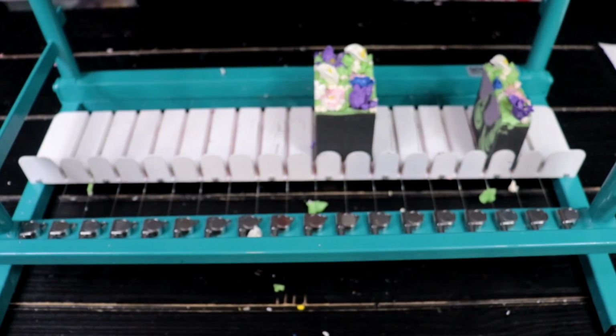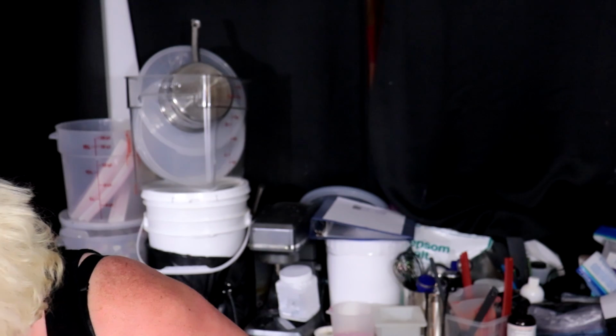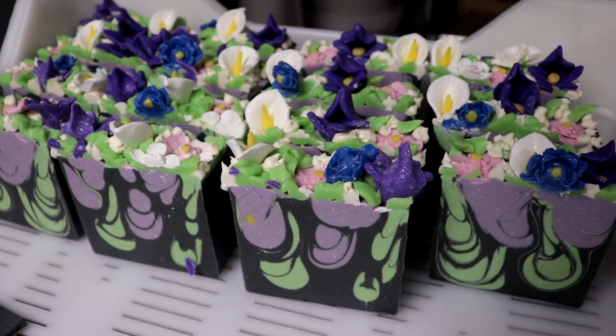I'm just so happy. Good. My toxic garden is as beautiful as I wanted it to be. Excellent. How pretty are these? Wow. I love them. They came out so nice.